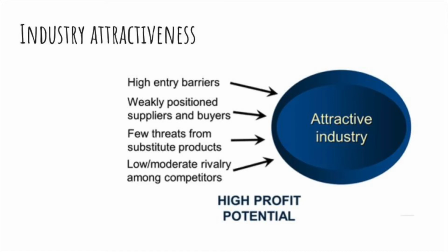Through Porter's model, we have identified that the cafe industry has low entry barriers, strongly positioned suppliers and buyers, several threats of substitute products, and high rivalry among competitors. Given these factors, we can conclude that the cafe industry is not an attractive industry.